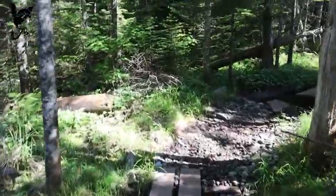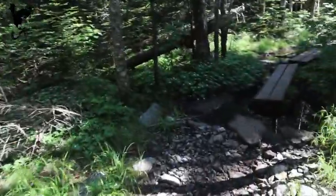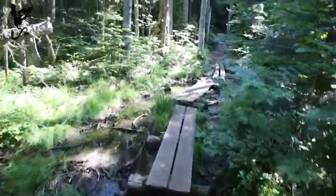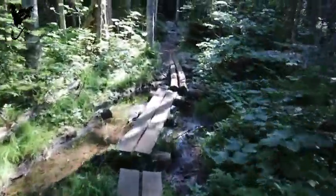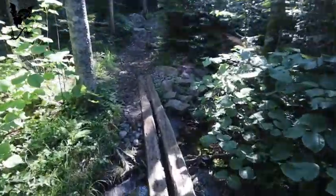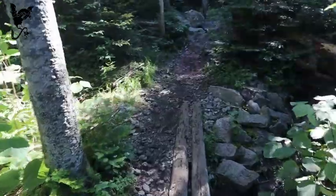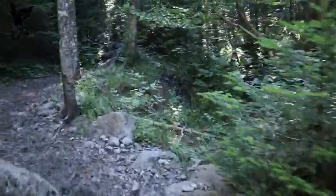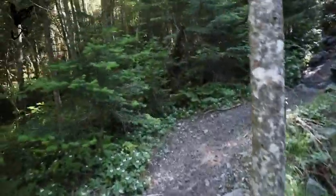We are away from Avalanche Lake. We are now cutting through the actual Avalanche Pass area, and it's been a nice little section. A lot of boardwalks because it's pretty wet back here. But very, very peaceful so far. Seen a few people heading in the other direction.